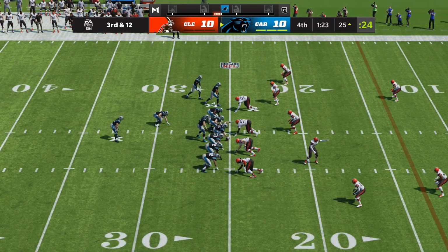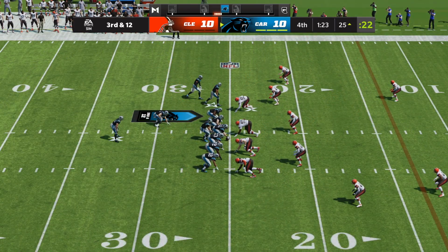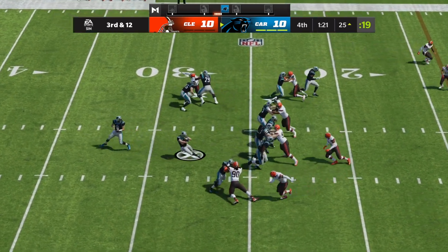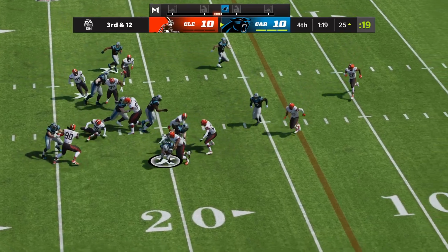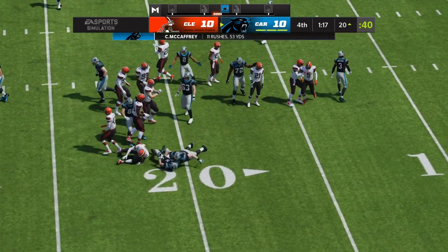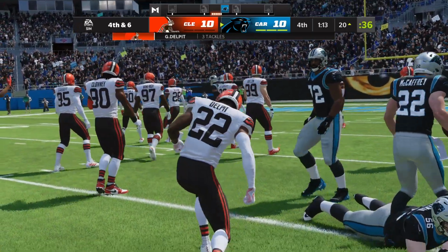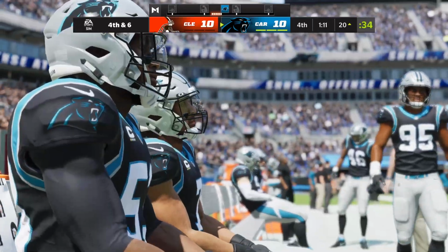Two running plays, each lose a yard. They'll need to do much better now on 3rd and 12. Again, they run. Again, it's McCaffrey. And he's going to get this to about the 20, but that is well short of what he needed. They'll get 6 there on the run, but it brings up 4th down.